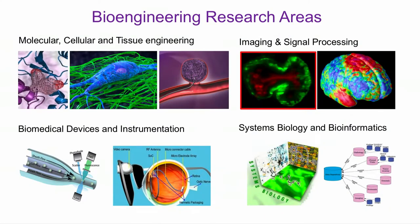So here I want to show you some examples of what we do in the department. Bioengineering is a very broad field, and here we focus on 4 areas. One is molecular, cellular, and tissue engineering. You can see here on the top left.